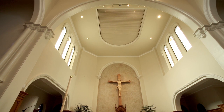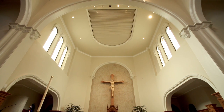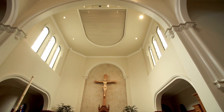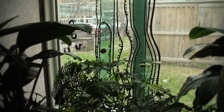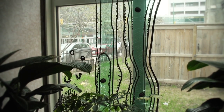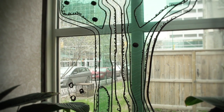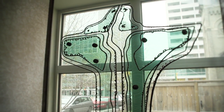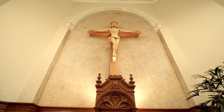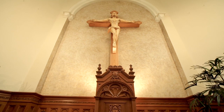In place of the crucifix, which is always a signature piece of every sanctuary, there was a very modern take of the crucified Christ on the cross. The cross was not made of wood, but rather it was steel, and the image of the corpus was made out of glass, and it was very abstract, and that was very difficult for a lot of people during the time. So, because of the reaction, that was replaced with a more real-life looking corpus.